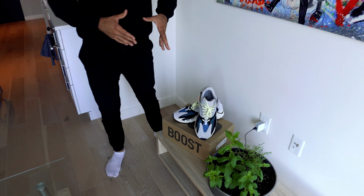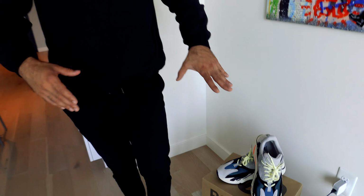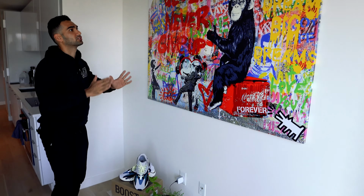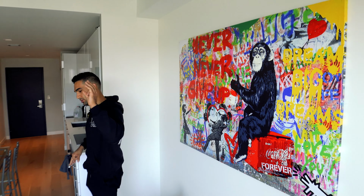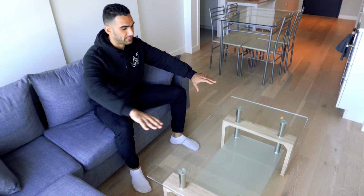The sneakers are just like an art piece, a beautiful piece of artwork. They're here for now until I wear them. I think I'm gonna wear them for clinic, you know, the clinical shoes. But yeah, got a TV set up, speaker underneath, looking good, looking fresh, looking clean. I'm a minimalist. I like clean, simple, fresh. We got a table right here. This table is for just miscellaneous activities.